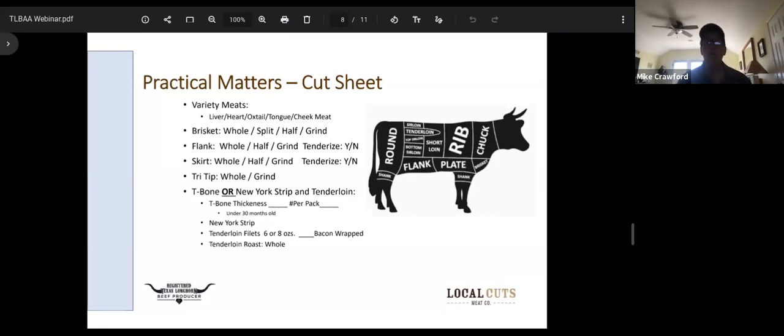This is, again, a great place where you can sell this in a lot of different ways. A lot of different restaurants are interested in these variety meats. And you have a lot of health conscious people that are very interested in these types of organ meats as well.